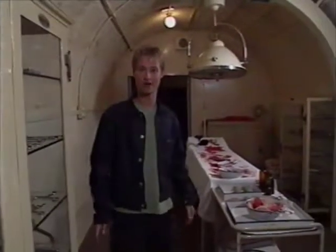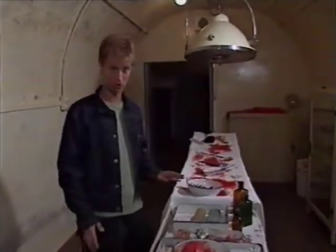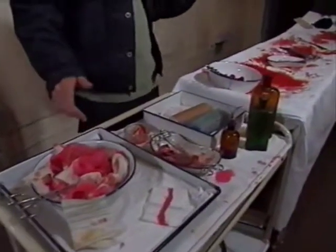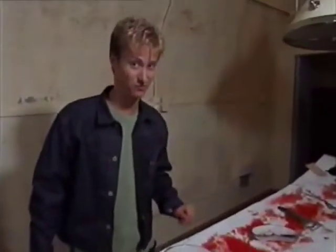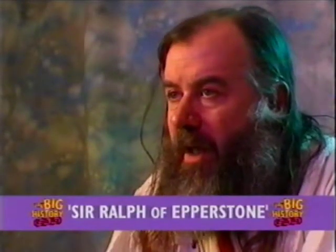If you can't stand the sight of blood, then close your eyes right now, because I'm in an underground hospital where they treated wounded soldiers during World War II. Now, the instruments here are all real, but the bandages and the blood, thankfully, is fake. But if you think this looks a bit rough, believe me, it's nothing compared to medieval medicine. Medieval medicine would be considered today to be somewhat barbaric. But the medieval physician was as good as the knowledge that was around at the time.